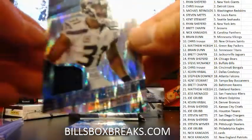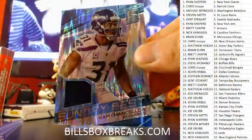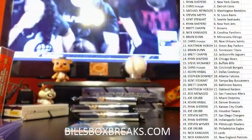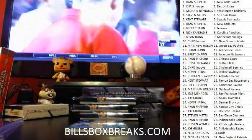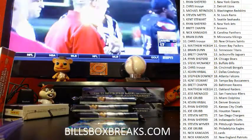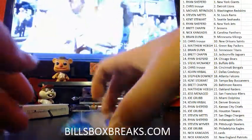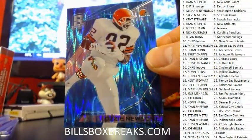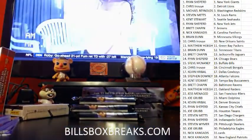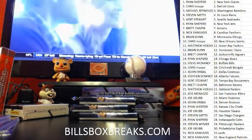Next one, for the Seahawks, Kam Chancellor. Out of 50, nice short print blue vet relic. And last one for the Browns, Ozzie Newsome, short print. And that's out of 49, 24 out of 49 for the Browns.